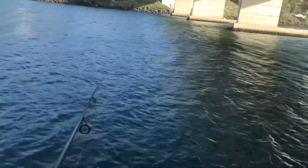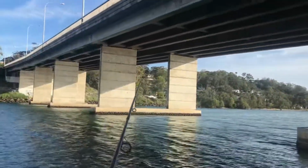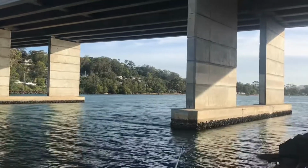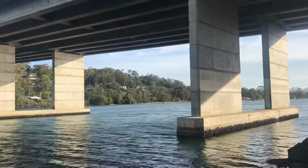Oh, that looks really good. Motor oil goes with everything. That thing casts a mile. Jeez. I'm just going to slow wind it. If there's a fish here, it should eat a slow wind.